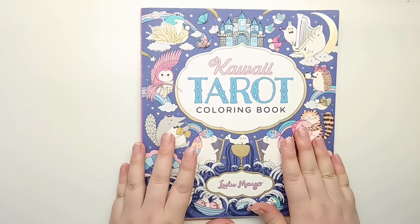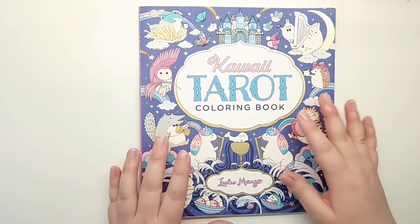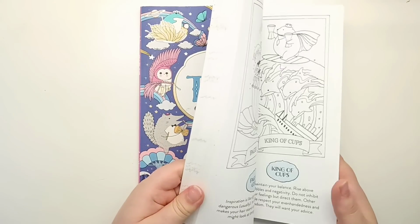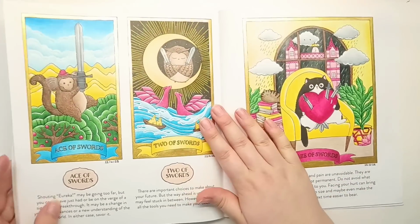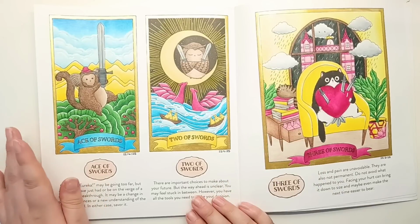Then I have the Kawaii Tarot colouring book. This is by Lulu Mayo, one of my books to focus on for this year. I've been really enjoying colouring in this, and I did a call out to see if anyone wanted to do buddy colour with me for a couple of pages. And this was the first set of ones I did. This was a buddy colour with Ali at AliJ14 on Instagram.